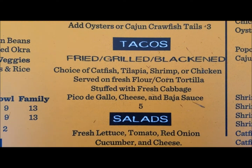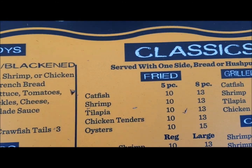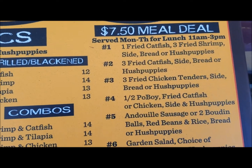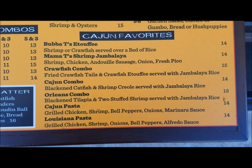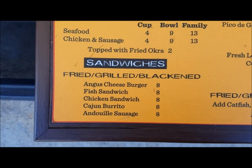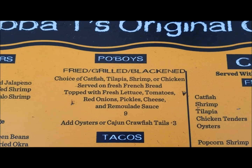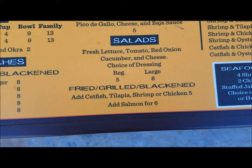They do salads and tacos. Tacos isn't really a New Orleanian thing. They do seafood platters. I mean, like I said, it wasn't bad. It was just more of a let down with the amount of shrimp. And then this is what I had, the little side sandwich. I had the Cajun burrito, and you can pick between your fish, shrimp, or chicken. And I got the grilled catfish.